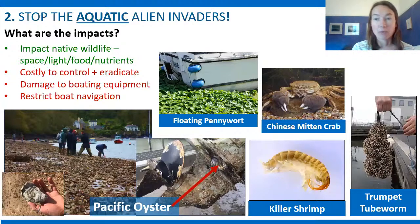So what are the impacts? Impacts on wildlife, for space, like food and nutrients. They're costly to control, so once they arrive in the UK, it's hard to get rid of them. So trying to eradicate them is very difficult. So we need to try and make sure that we're not bringing them to the UK in the first place. But once they arrive, we need to stop them spreading around the coastline or from lake to lake, especially on our boats. And I'm going to tell you later how you stop that.